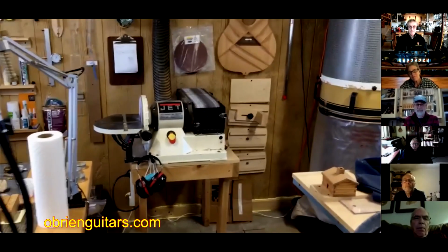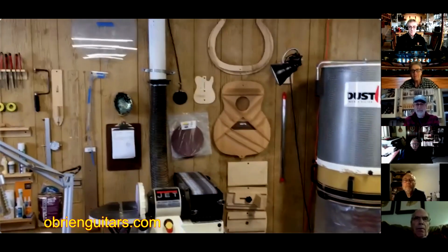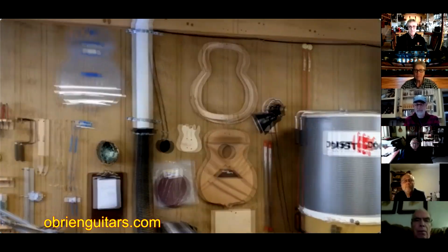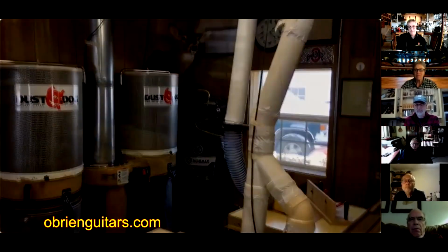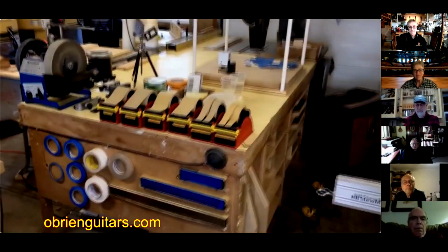Almost never a day goes by where I'm not on that for something. And that's a sample top I use for instruction. My dust collection system and my compressor are back there in the corner. And this is a big stationary work area.